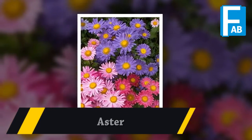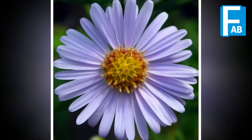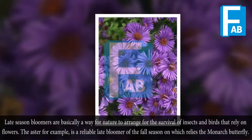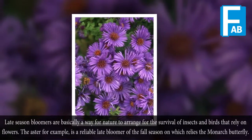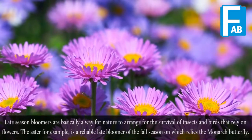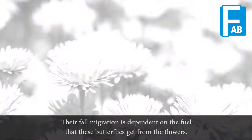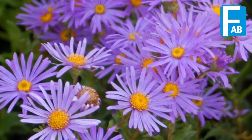Aster. Late season bloomers are basically a way for nature to arrange for the survival of insects and birds that rely on flowers. The aster, for example, is a reliable late bloomer of the fall season, on which the monarch butterfly relies. Their fall migration is dependent on the fuel that these butterflies get from the flowers.